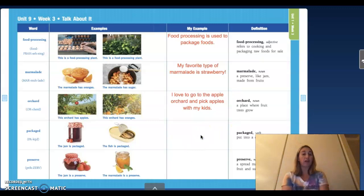So lots of different local farms have different types of orchards on their farm, and many of them offer for you to go and be able to pick your own fruits off of the trees. And I love doing this with my kids. I love going to different orchards and picking apples because that happens to be one of my kids' favorite foods to eat. So I love doing that.